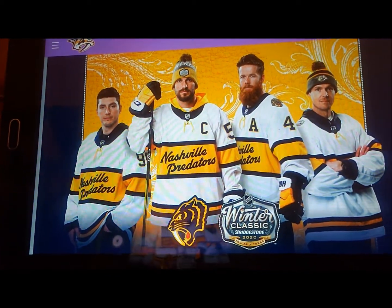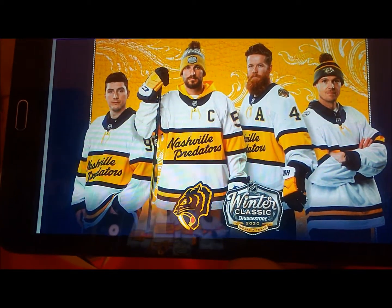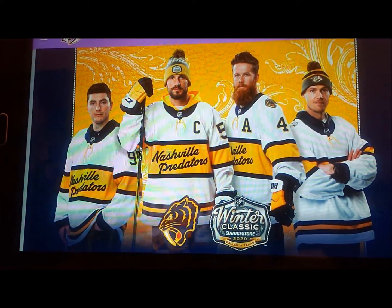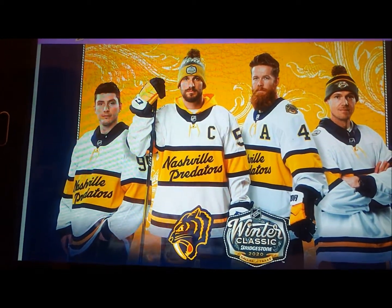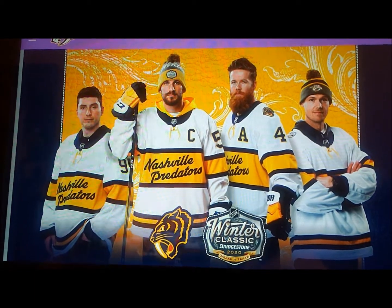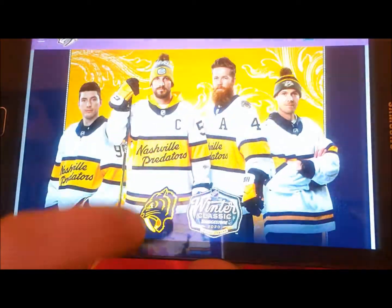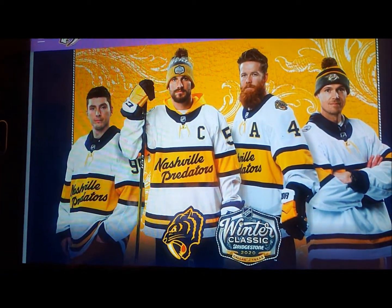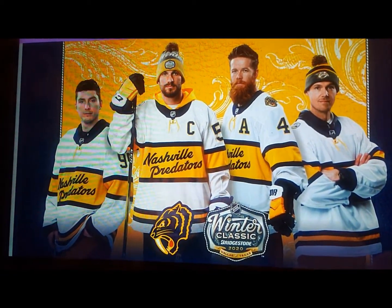This is what a lot of the mock-ups or concept jerseys were saying it was going to look like. It was a nice throwback to the Nashville Dixie Flyers of the EHL, if you want to know your history about it. And it's not too much. It's not a grossly absurd mashup of a design. It's simple. And it screams just old-time hockey.